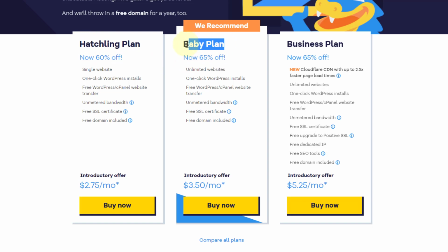And the only real difference between these 2 plans is the amount of websites we can have with each one. So with the hatchling plan we can have 1 single website, and with the baby plan we can have as many websites as we like. Then once we've decided on which plan we're going to go for, we can click Buy Now underneath.